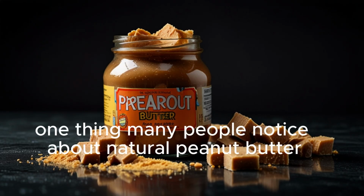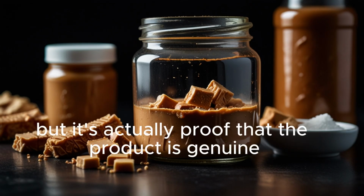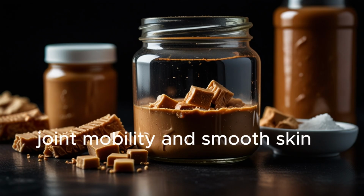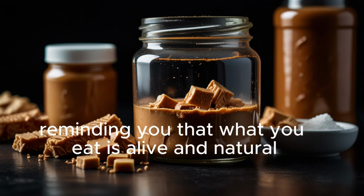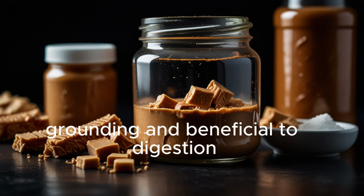One thing many people notice about natural peanut butter is the layer of oil that rises to the top of the jar. Some might think it's a bad sign, but it's actually proof that the product is genuine and free from hydrogenated oils. Those natural oils are the heart-healthy fats your body thrives on, supporting brain function, joint mobility, and smooth skin. All you need to do is stir it before using it. That simple act connects you to your food in a more mindful way, reminding you that what you eat is alive and natural, not chemically altered to fit a marketing image. For older adults, this kind of mindfulness in eating can be therapeutic, grounding, and beneficial to digestion.